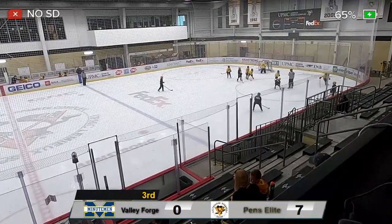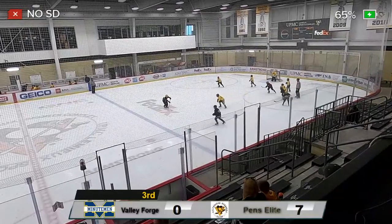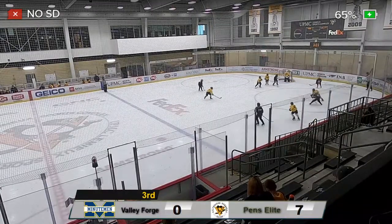It'll be Bloom on the draw. He's got Lohr and Bowen, Foster and Foligno. Face off won by the Pens. Back to Foster. Foster hits Foligno. Foligno with some time at the blue line. He'll kick it down low for Lohr.